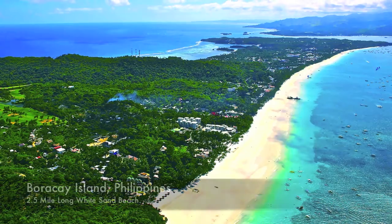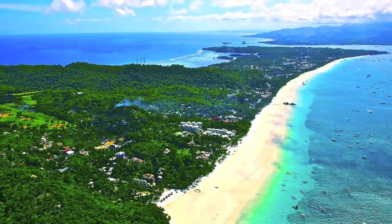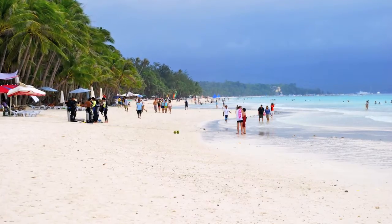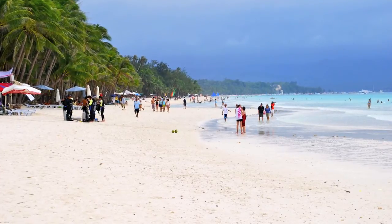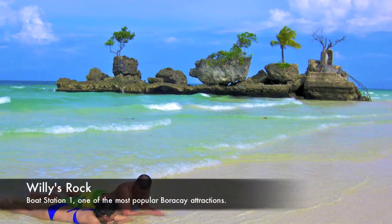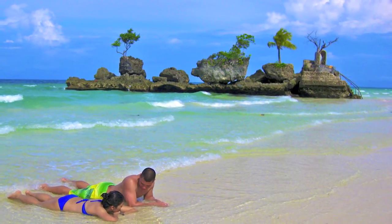Today we're on Boracay Island and we're going to be taking a look at the Gran Prix Boracay Hideaway Resort, which is a non-beachfront resort located in Station 1. It's only about a 5 to 7 minute walk from the resort to the beautiful white beach that you see here, and also to Willie's Rock, which is one of the top tourist attractions here on Boracay Island.